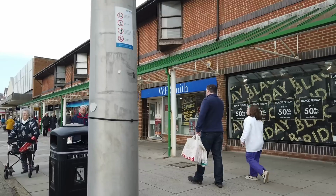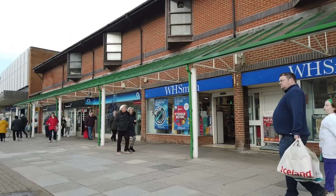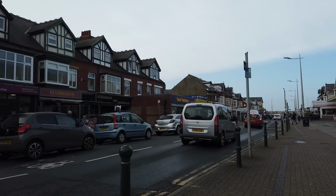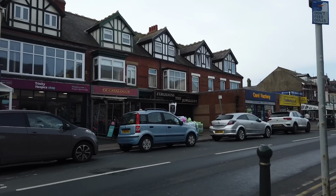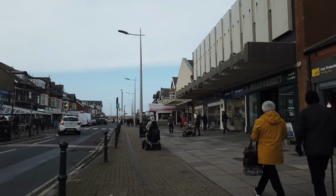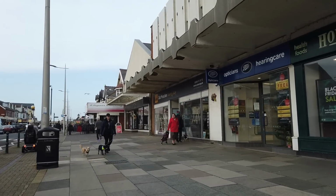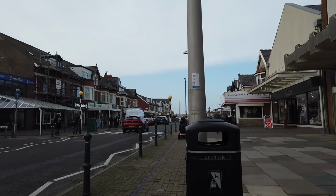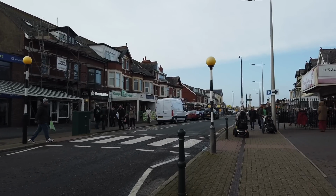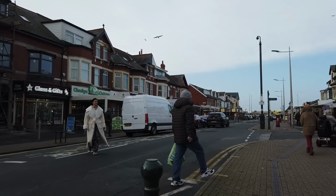Can you believe it? Oop, I can hear sirens, it's kicking off. It's kicking off in Cleveleys. Sun's starting to come out as well. It's actually really mild this morning, you know. Yeah. Temperature's up. We can feel the heat in Cleveleys. It's bringing all the people out as well, look. Oh, still hearing them sirens. Oh, it's an ambulance. Getting close to the promenade.